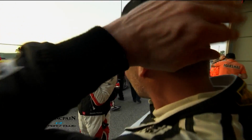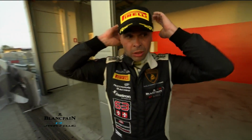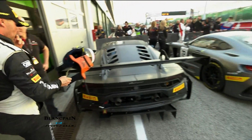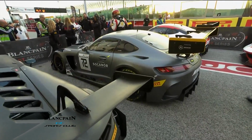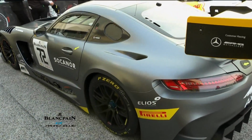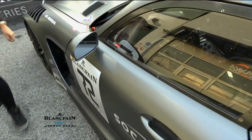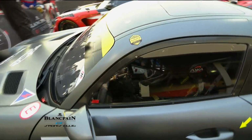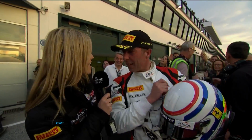And Cedric Lima putting on the cap for second place. And Cedric looking quite warm. The temperature might be dropping outside the cars, but in the cars they were certainly working very hard indeed, and the sun almost dropping behind the hills just in the backdrop on the far side of the pit lane. But there's the race-winning car from ACA ASP, looks immaculate. But let's go down for an interview with our race winner, because we're going to hear the words of wisdom from Anthony Pons.